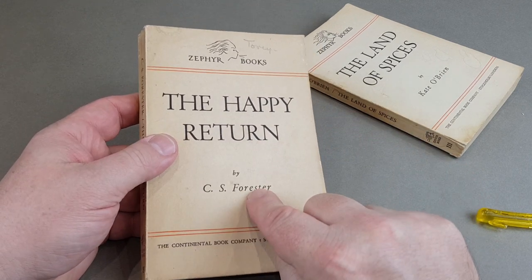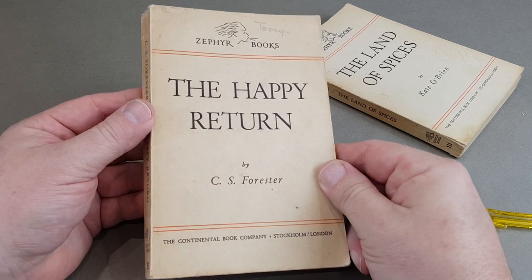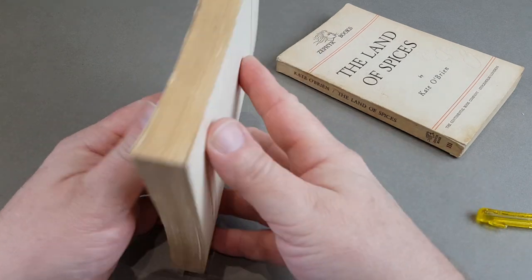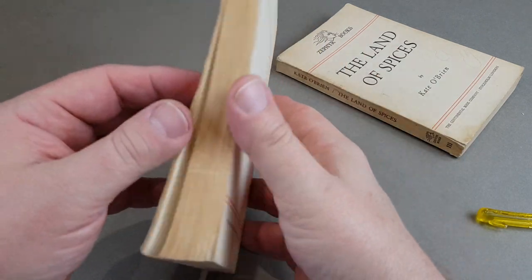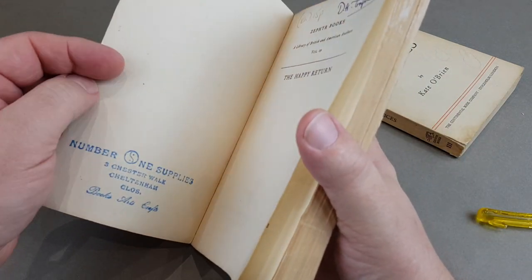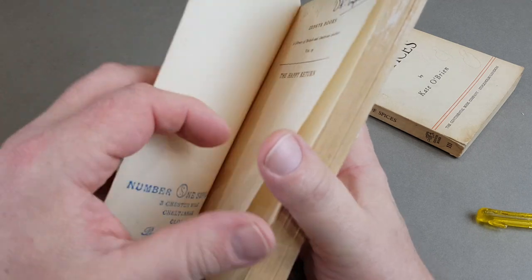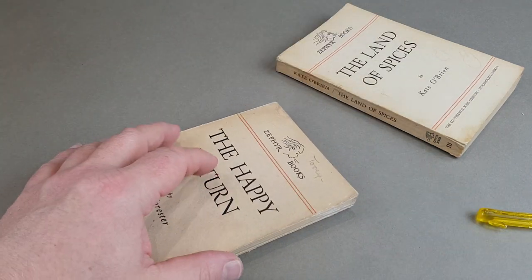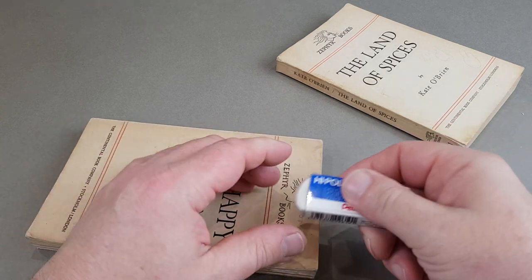Now, I was particularly pleased to see this one in here, because I'm a big fan of C.S. Forester, but mainly his Hornblower books. And this is the very first one, The Happy Return. So this is awesome. This was Zephyr number 29. Now, I've got no idea when this was dated. Got a few pencil marks. 1945, this one. So that's pretty cool.